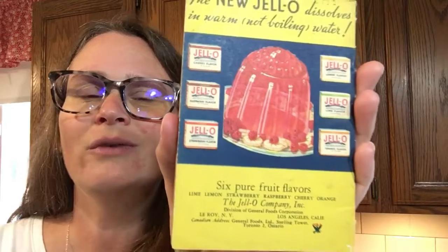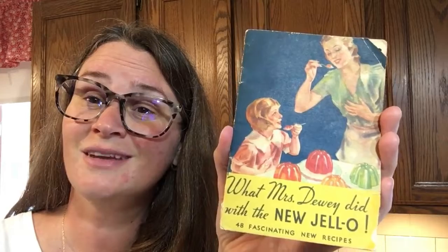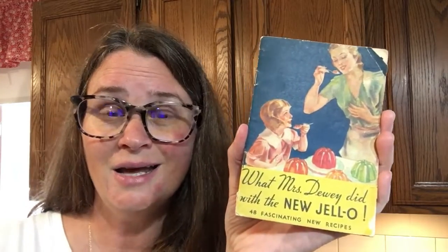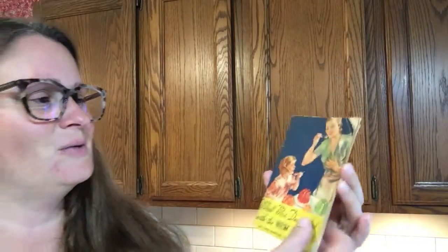It's so cool. 1933. I love these old cookbooks, especially these little pamphlet ones that tried to get people to buy their products. And this was free in the grocery store. And guess what? I checked online, and you can still get it today if you're interested on Amazon for $5 and I think 25 cents.